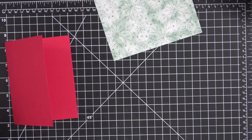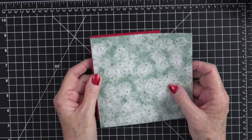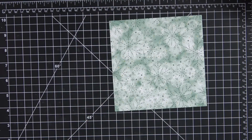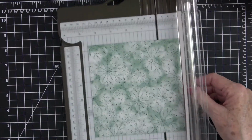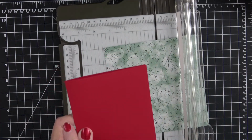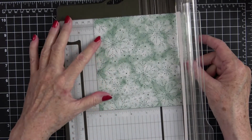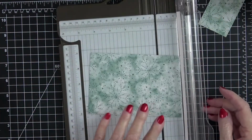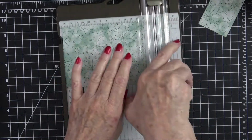So what I'm going to do is cut this piece for my mat for the front of my card before we go any further. This card is 4 1/4 by 5.5, so I want my mat to be 4 inches by 5 1/4. So I'm going to line this up at my 4-inch line, and I'm just going to slice, and then I'm going to turn it a quarter turn and bring it to 5 1/4, and I'm going to slice.